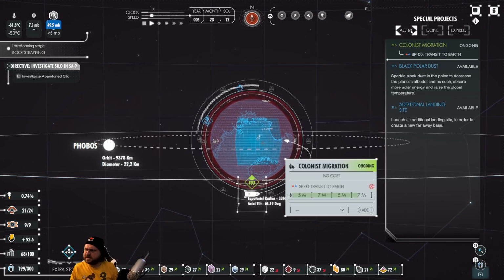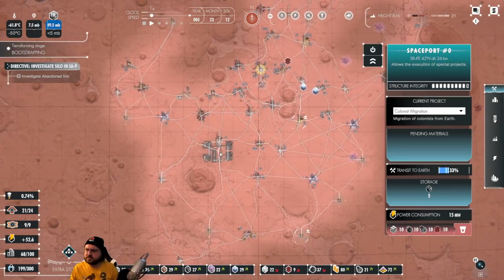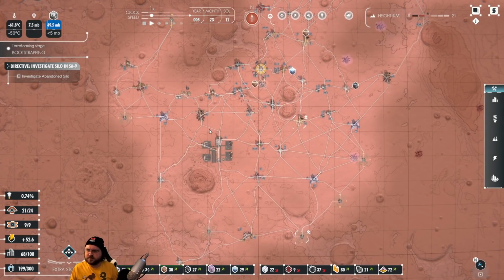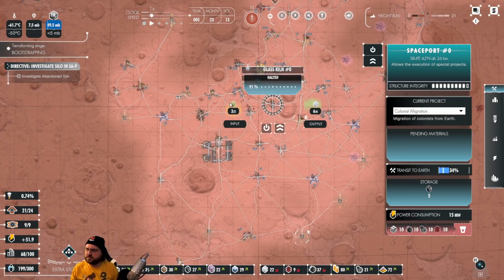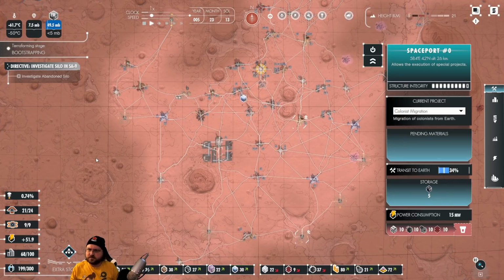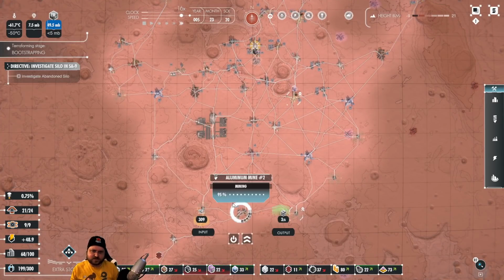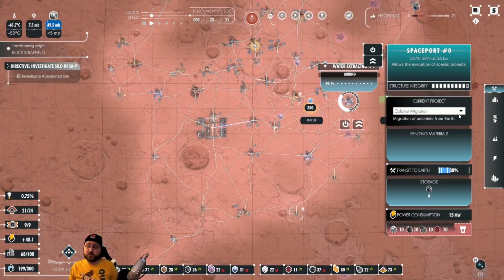How do I stop the active colonist migration? I don't really want to stop it, because I want this next one to come. But then I want to be able to change. Yeah, assign via the spaceport. Doesn't seem to be it. Like, this pull-down menu doesn't pull down. Maybe we just need more spaceports. You can cancel the migrant mission at any time. Can you?